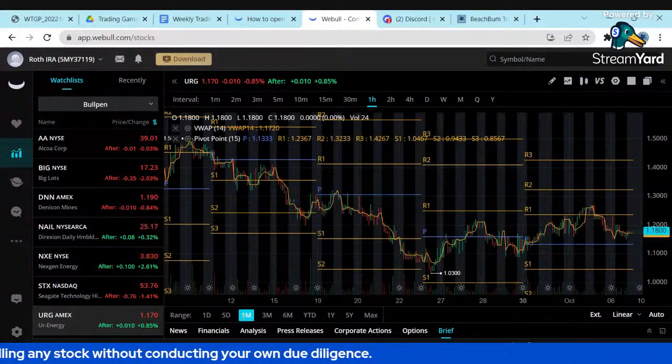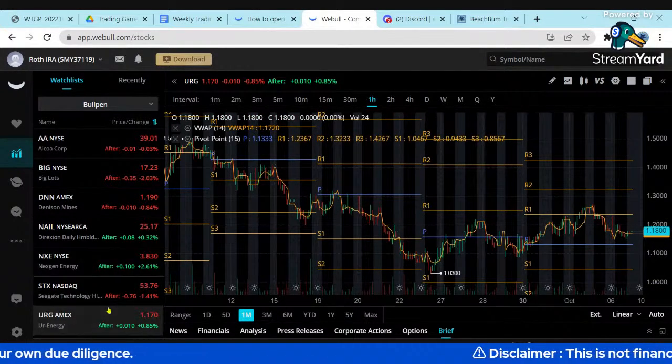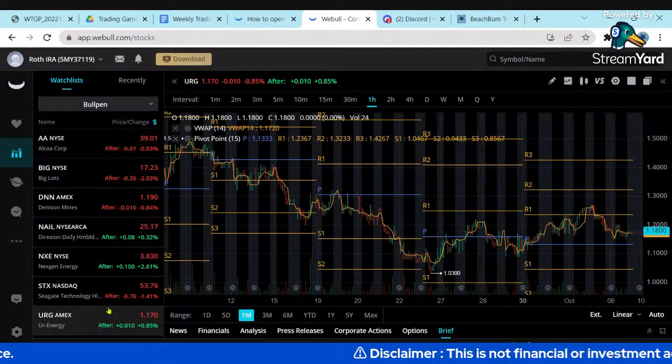Another uranium, very similar, URG. So that's what's in our bullpen right now.